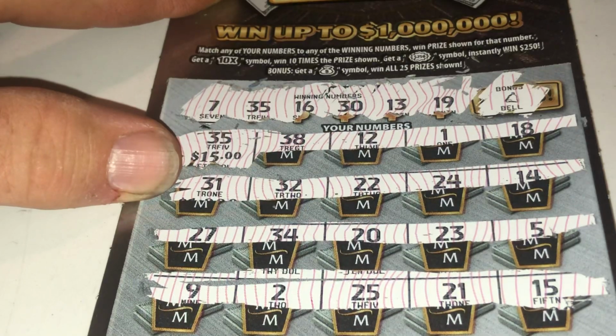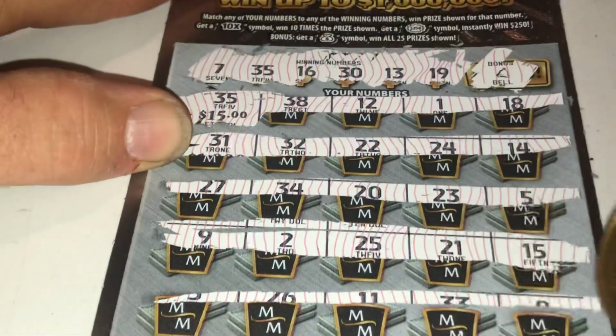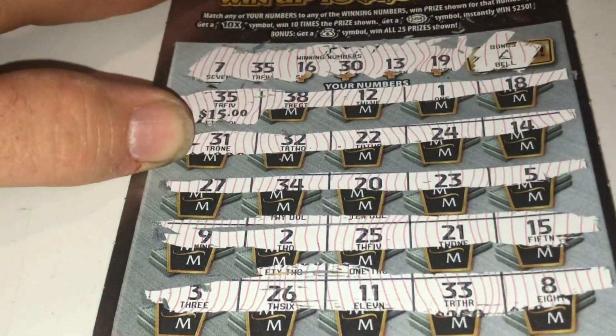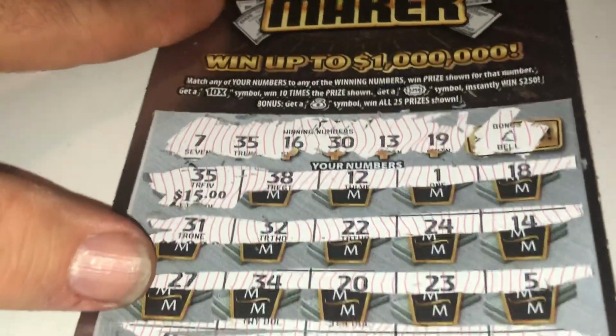Of course, who knows? We got a lot of changes in the old South Carolina lottery lately. 3, 26, 11, 33, and 8. Nope. All right. $15 winner there. 15, 25. 35, 60, 110 we're up to, and still got five cards left.